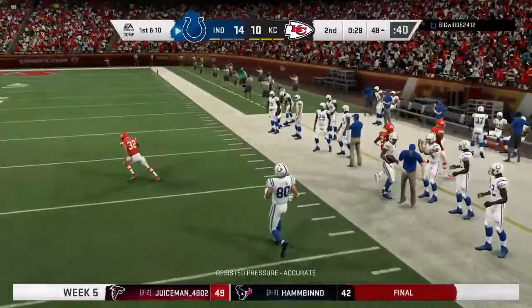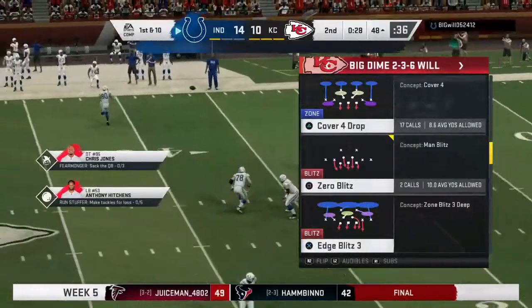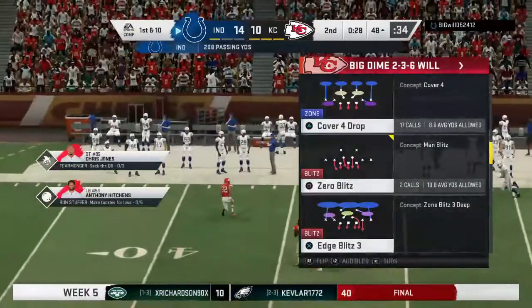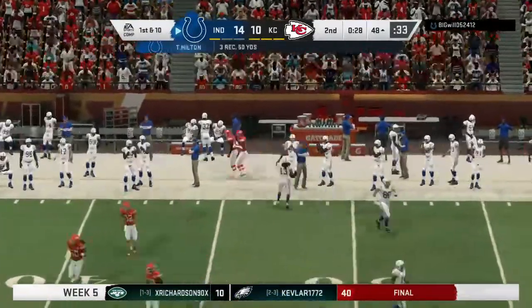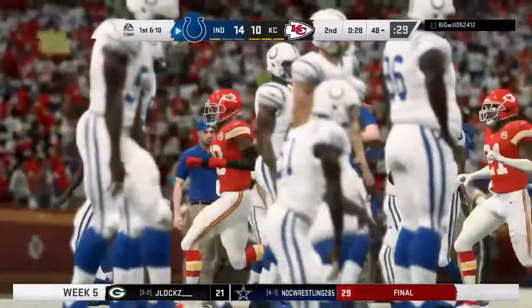Eason. He's got it to Hilton. He'll take this to the other side of midfield before going out of bounds. Give the Colts 13 yards and a 1st down. A gain of 13 yards. And with that completion, he's now north of 200 yards here in the first half.